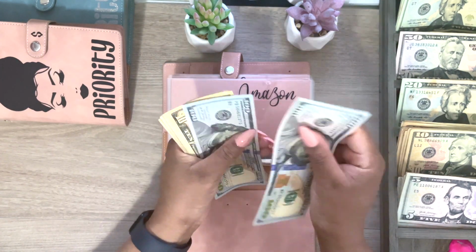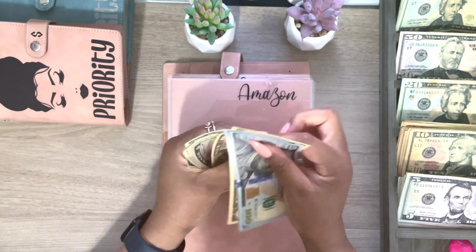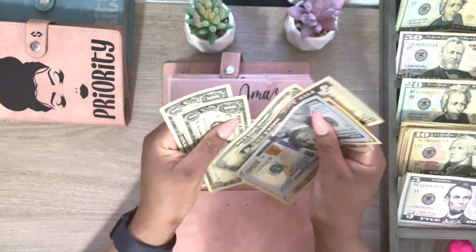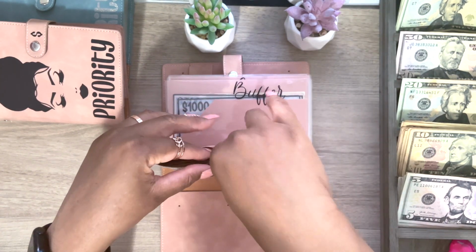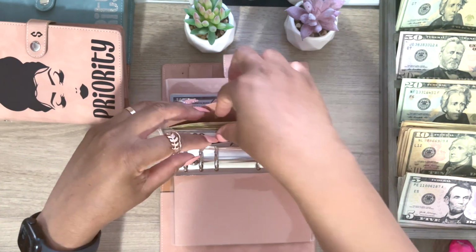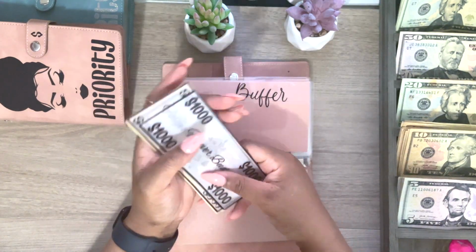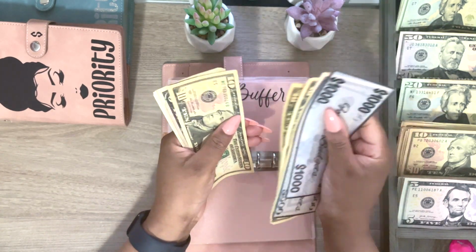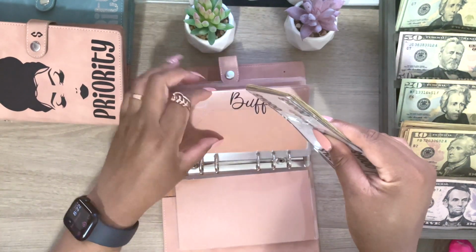And Amazon now has 238. Buffer is going to get $10. And Buffer has $1,619.